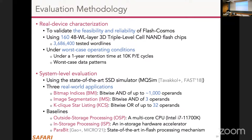So we use three real world applications. Bitmap indices, which performs bitwise AND of up to 1,000 operands. Image segmentation performs bitwise AND of just three operands, but these operands are quite large in size, up to 45 gigabytes for each operand. And K-clique star listing performs both bitwise AND and OR of up to 32 operands. Now we have also implemented some baselines in the simulator. One of them is the outside storage processing system, which models a multi-core CPU. Then an in-storage processing system, which has an in-storage hardware accelerator, and ParaBit, which is the state of the art in-flash processing mechanism.